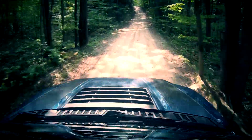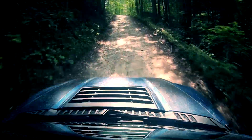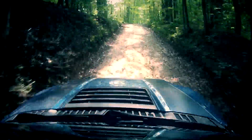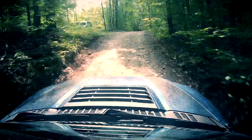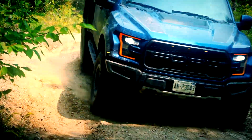One of the amazing things about the Raptor, when you're talking about off-road, is the speeds that you can hit with this truck. There's lots of stuff out there that you can get into some really, really gnarly off-road situations, but you're just dinking along. The Raptor runs at speeds, frankly, that will scare you stiff. And it's still not done. It still wants to do more.